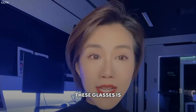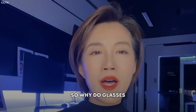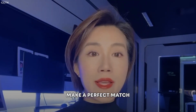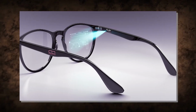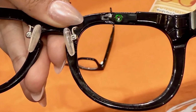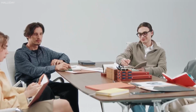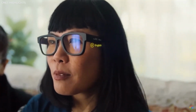The highlight of these glasses is, of course, the integration of AI models. So why do glasses and AI models make a perfect match? Which benefits consumers everywhere. Still, there are challenges to overcome, such as battery life, security concerns, and privacy laws. Companies must address these issues to ensure widespread acceptance. Even so, the race is on, and it's thrilling to watch how the world's tech giants compete and cooperate.